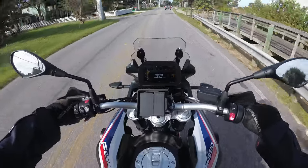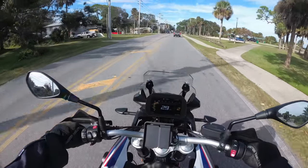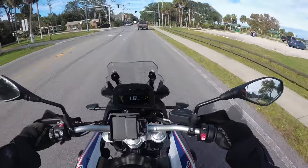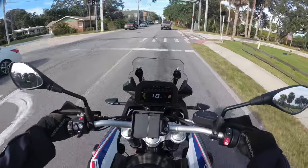Shifting is a dream on this bike. I'm using the clutch this time, and I'm downshifting, and it just puts you right in the right RPMs and everything. And the brakes on this thing are phenomenal. And the engine braking is very good too. But everything about this bike is nice.